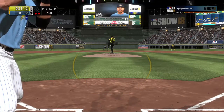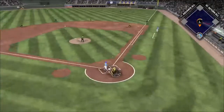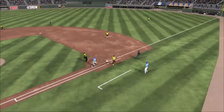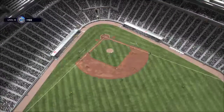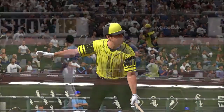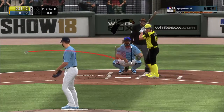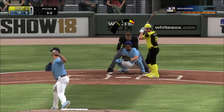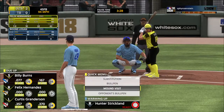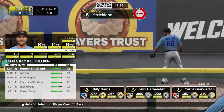This offense is going to have to find a way to get going. It's happened in the past. Every team goes through it where everyone seems to fall. Well, the play's been made, and that retires the side. Ready for another shot now, Billy Burns. He's hitless in his two at-bats so far. On to the eighth now, as the first pitch is a fastball that's looked at for ball one.